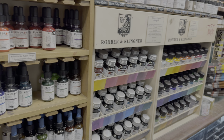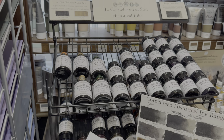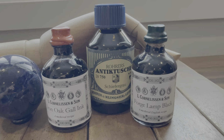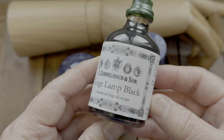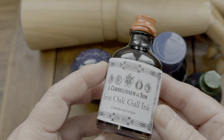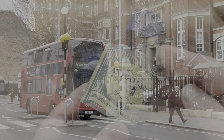I found their ink, and they had some doozies. This is their Cornelissen Historical Ink range. I got their traditional iron oak gall ink, some Roaring Klinger pigment ink, and forged lamp black ink. This ink is insane. It's made out of lamp black, basically just ash. I'll be doing a video on iron gall ink later, and I'll include this in the video. And here's some straight up Roaring Klinger's pigment ink.